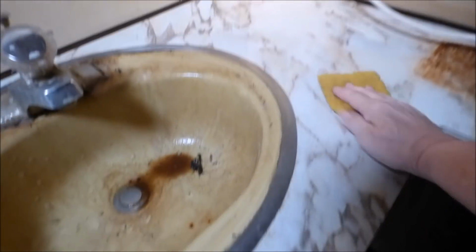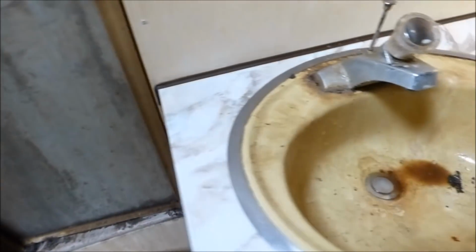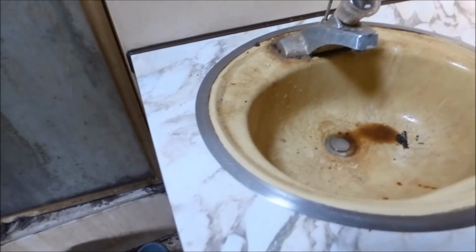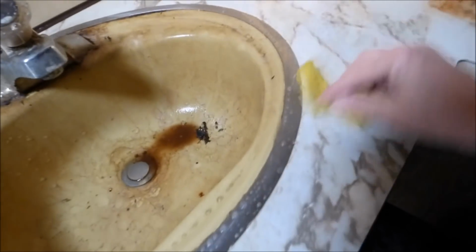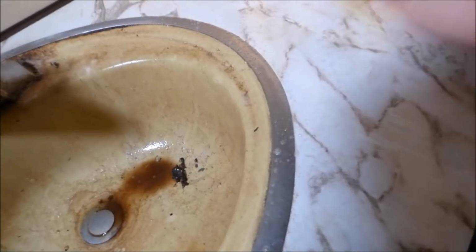Look at that, it's coming off. Nice. My water is absolutely filthy too, so that does not help. Let's clean this one more time. This time with a scrubby. Okay. So I could get it deep cleaned. Oh, I hope that rust comes off.